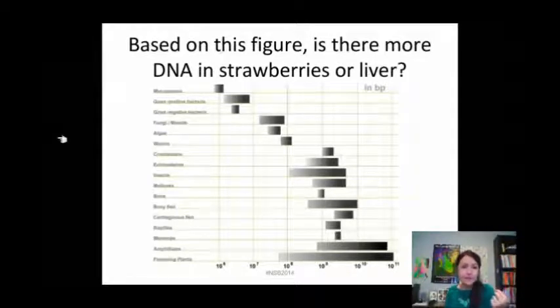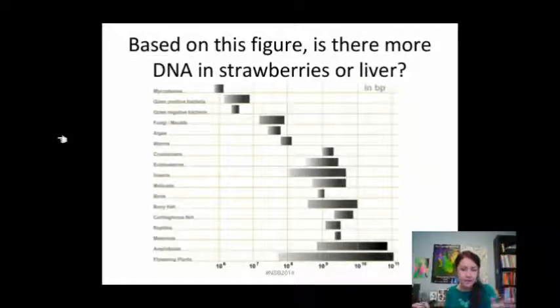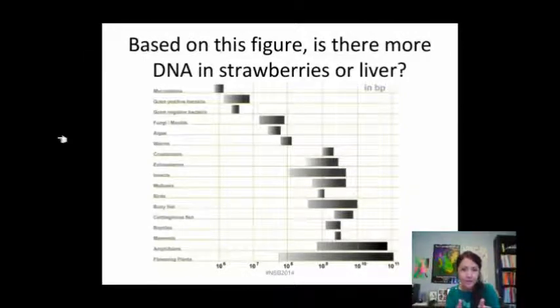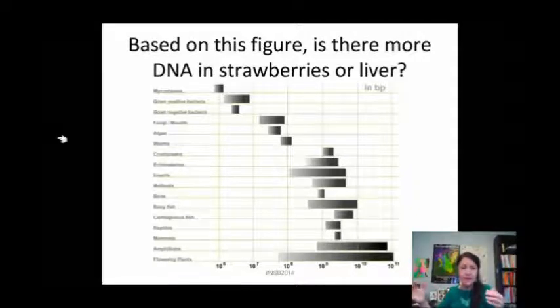DNA, but you can see algae have more than fungi, worms have more than algae, crustaceans have more than worms, insects have a large variety in the amounts of DNA that they have. Birds have a small variety. Mammals down there have a very small variety, but a bony fish has a huge, wide variety. And at the bottom, flowering plants can have a huge amount of differences in the amount of DNA inside of those organisms.